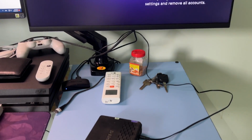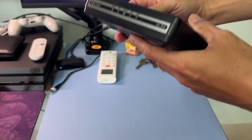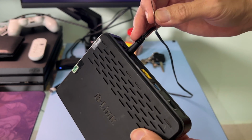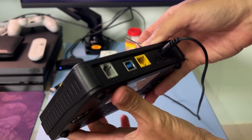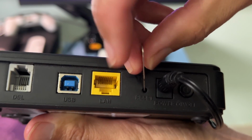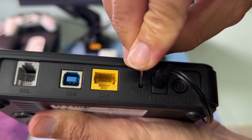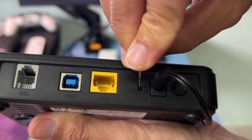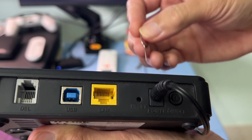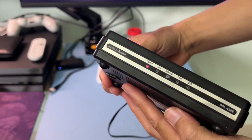To do this, make sure your router is plugged in. Find the reset button, usually inside a tiny hole on the back. Insert a paperclip into the hole to hold down the button for 30 seconds. Release the button, and wait for your router to power back on. This should reset all your router settings to what they were when it first came out of the box.